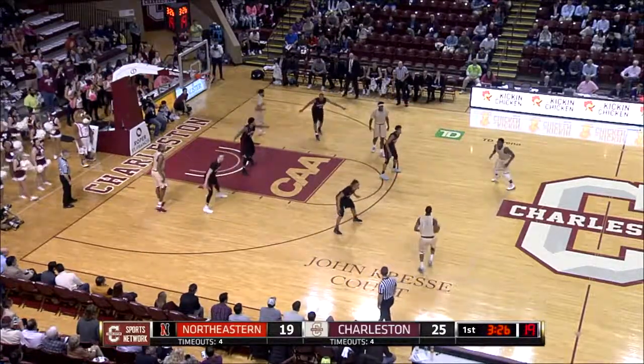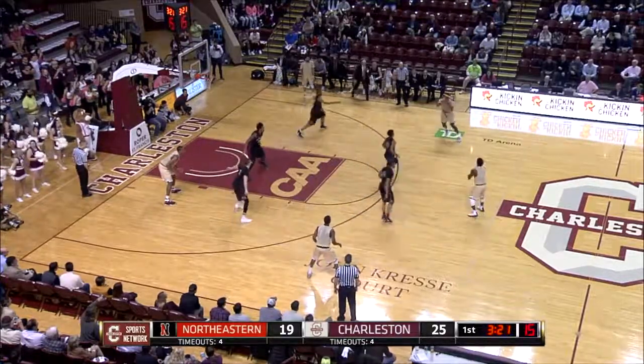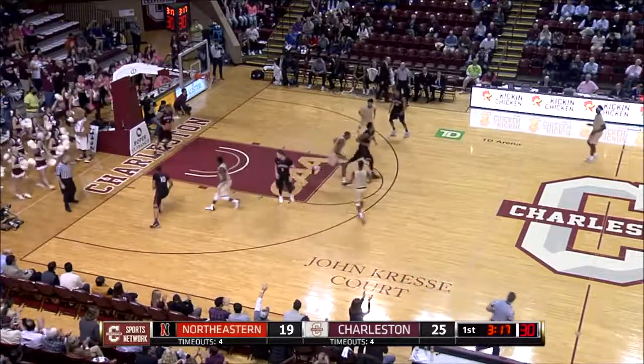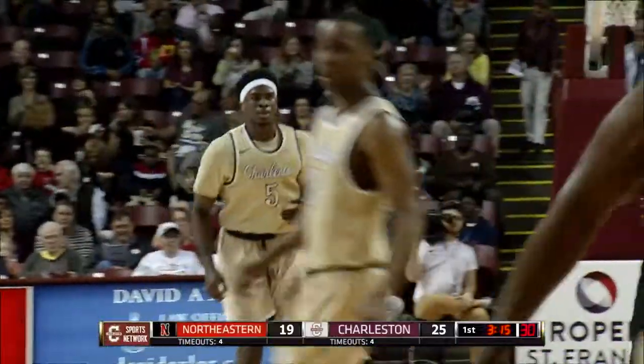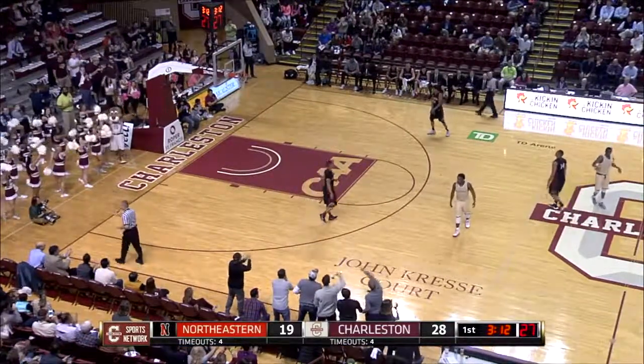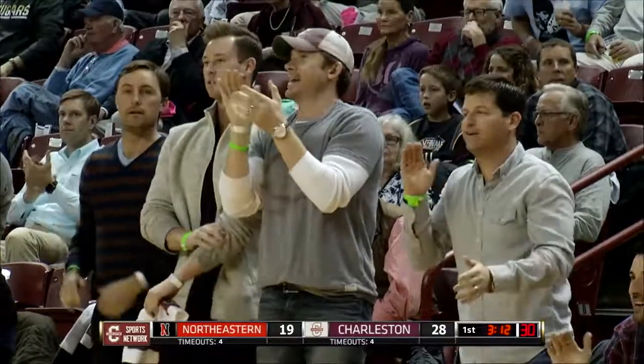Northeastern still in that 2-3 zone. Marquise. Over to Brantley, three-pointer, good! Jarrell Brantley knocks down the three-pointer from the right wing. And that extends the Charleston lead, 28-19, and then a turnover, an unforced turnover in the backcourt.